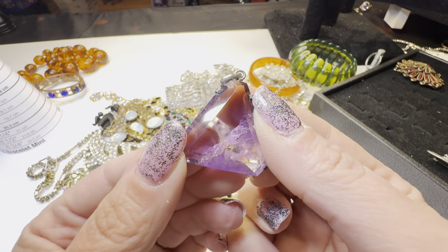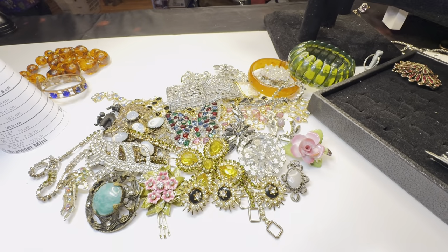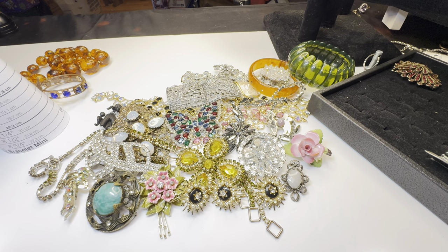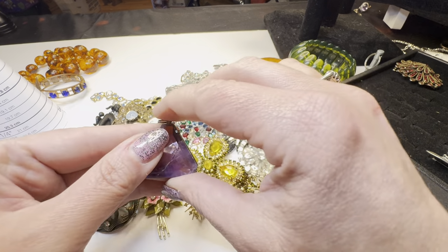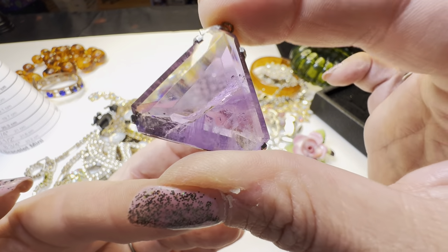Then look at this. I don't know if this is glass or not. Let's test it really quick. It is not. It is testing as some kind of spinel or topaz. It's not even testing as an amethyst, but it's got these different colors in there almost. So it could definitely be some kind of topaz.